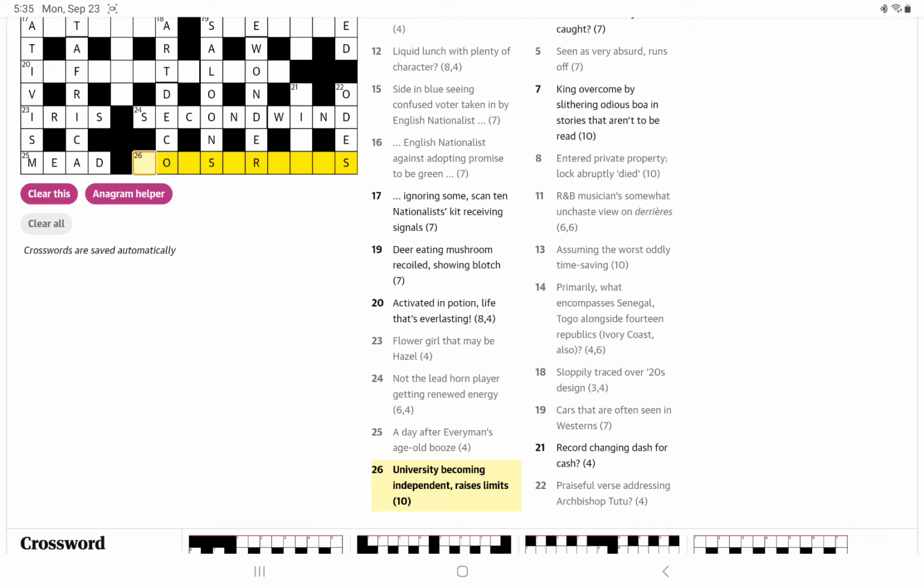So now this one raises limits. I'm thinking it's going to be a con word, constructs, of course, constrains, maybe, would be limits. Let me try constrains and just see if I can work out university. No, I don't see any university in there. Becoming independent, no. And raises, maybe something is reversed.